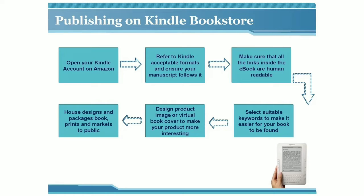To make it easier to find your ebook, you'll want to select your keywords carefully. Keep in mind that rankings affect its exposure in the marketplace, and with thousands of other titles, you want to get this right for maximum exposure. Product images are optional, however, are highly recommended as they help in both selling your new ebook and building your credibility as an author.